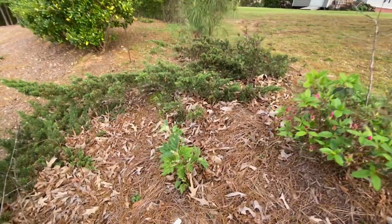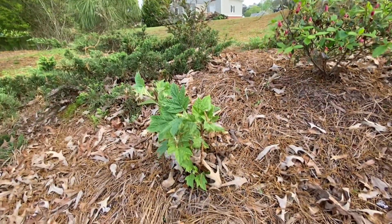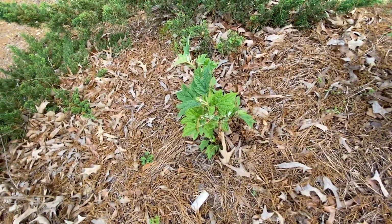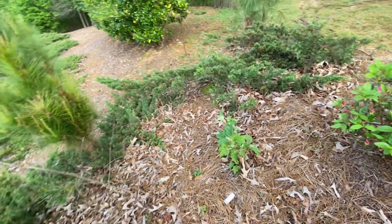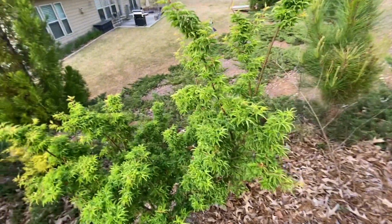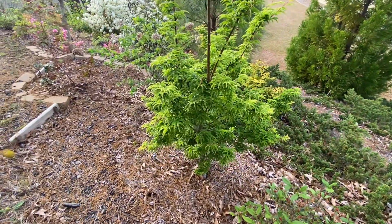This is a little oak leaf hydrangea. I think it's a Ruby Slippers. So when it flowers, this one should be red. The first oak leaf is actually white. At the end of my property here, I put these two pine trees right there. All right, my Japanese maple, Shishigashira.